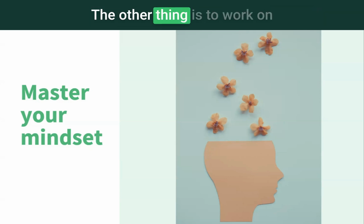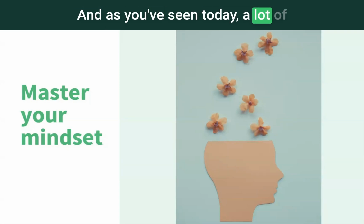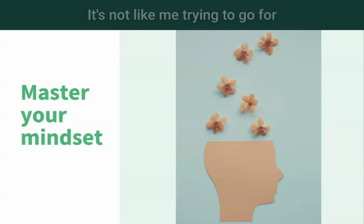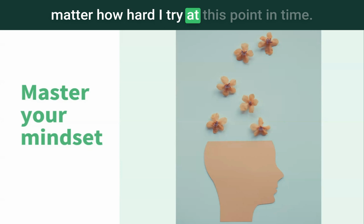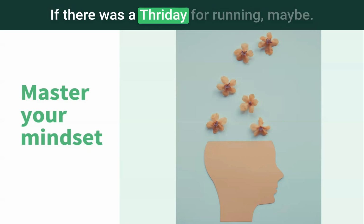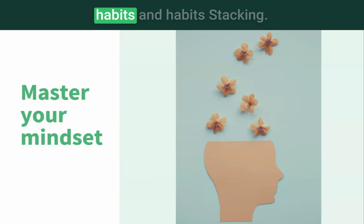Absolutely. The other thing is to work on forming really good habits. And as you've seen today, a lot of this is done for you within Thriday. It's not like me trying to go for a run and get myself there. It's never going to really happen, no matter how hard I try at this point in time. If there was a Thriday for running, maybe. But it is about forming the good habits and habit stacking.